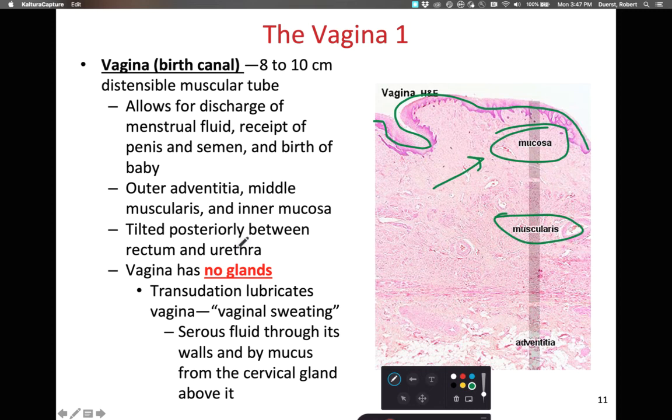directly attached to it. It's worth emphasizing that there are no glands within the vagina. So as the vagina is being lubricated, it is going to be lubricated by serous fluid. I'll switch to blue here. As we have increased blood flow to the vagina, the vagina will be lubricated through vaginal sweating. So we have some water, some extracellular fluid, ooze directly through the epithelium of the vagina. We also have cervical gland mucus, which is going to be draining directly into the vagina to also help lubricate the vagina.